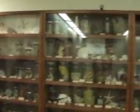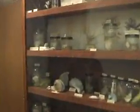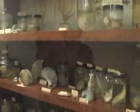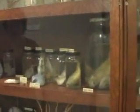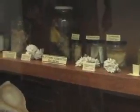So if you guys ever come visit us in our lab, one of the first things that you might see is this large display case. In the display case are preserved organisms found from all over the ocean. We have fish, seashells, crabs, and many other different organisms. It's just amazing to see the different kinds of things that you can find inside the ocean.